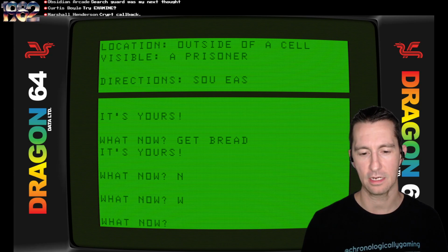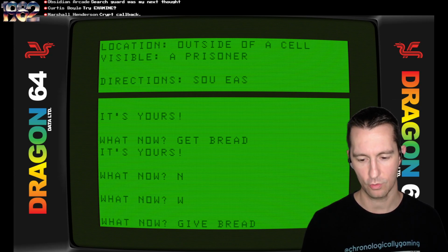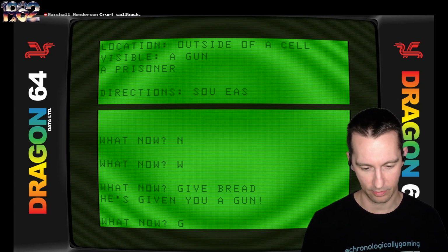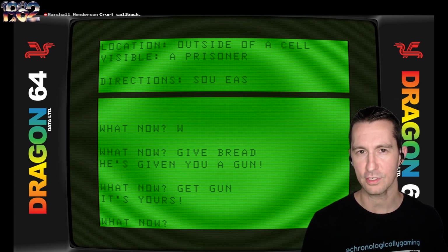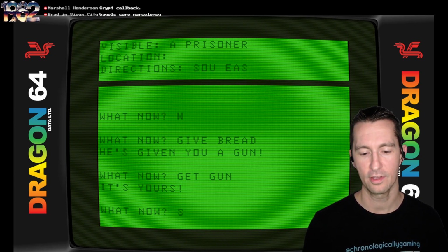All right, so now we're right outside of the cell where we were before. And there's a prisoner here. We should be able to give the bread to the other prisoner. Let's see if it helps him out. He gave us a gun. Wait a second. There's another prisoner here that had a gun and didn't even use it? Okay. He gave us a gun? That's awesome. All right, so get gun. It's yours. Yes. So this is like a prison break text adventure game, which is a great idea. I like the premise a lot. All right, so after we get that, let's go ahead and head south.